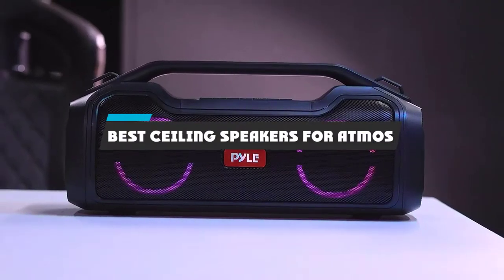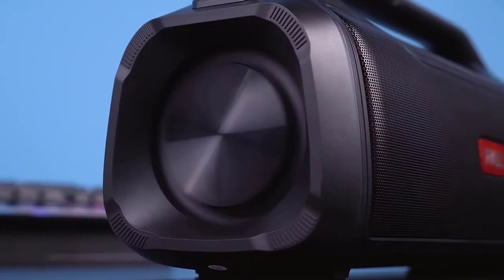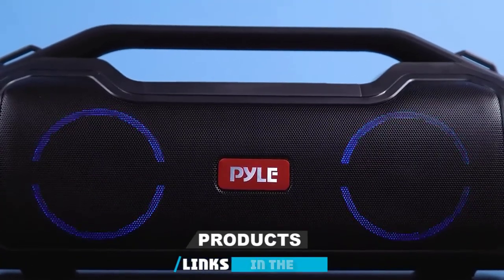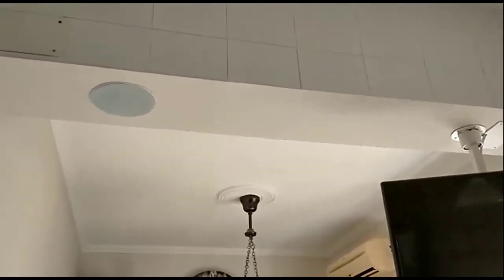If you're looking for the best ceiling speakers for Atmos, here's a list you must see. We made this list based on our personal preference and sorted it based on their features, prices, quality, durability, reputation of the manufacturers and customer feedback. Also, we've included options for every type of customer. So let's get started.